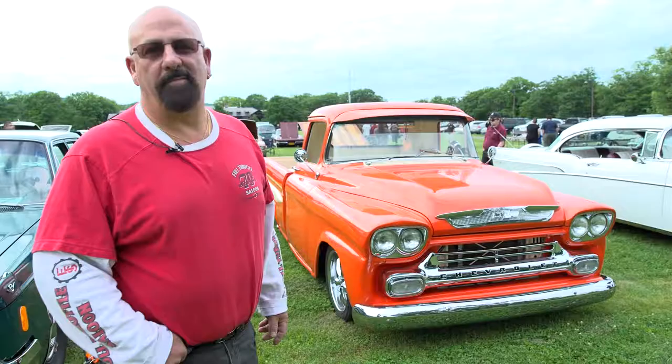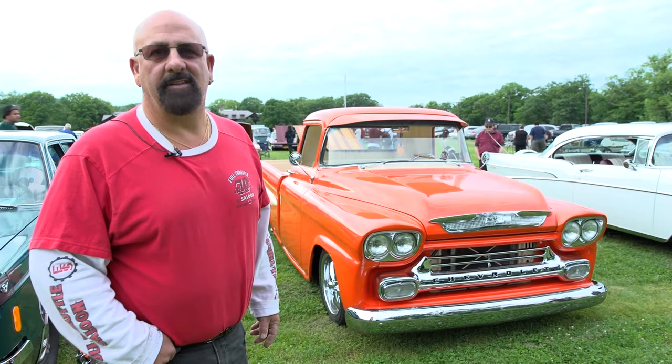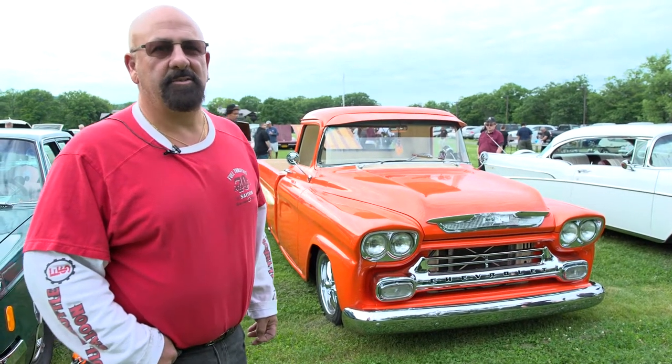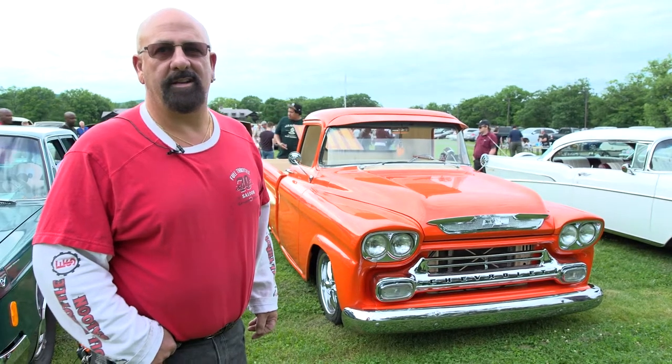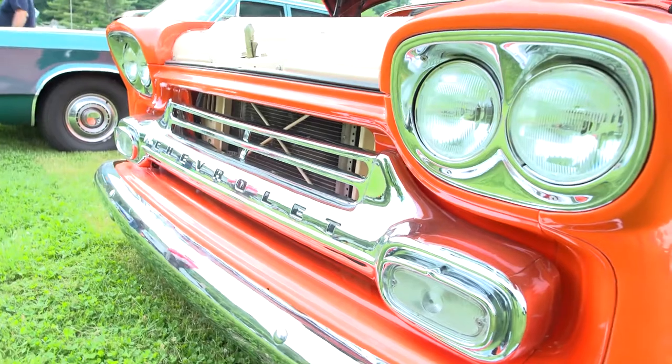If anybody's interested, it is for sale. I'm definitely in no rush to sell it, and it's all there. If they ever want it, my telephone number is 914-260-0108. I live in Monroe, New York, and no disappointments.